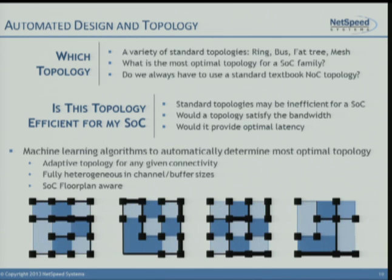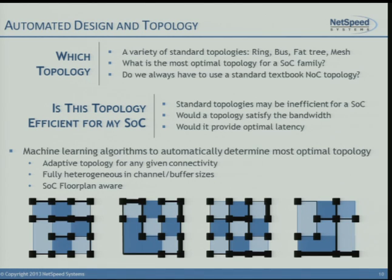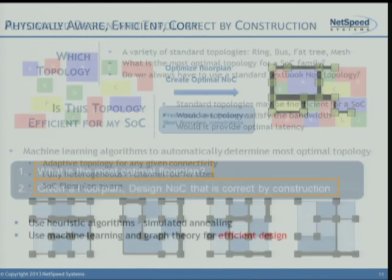As we generate these interconnect architectures, we make sure that the interconnect is physically aware. So we take floor plan information upfront, and based on the floor plan information, we generate an interconnect that will naturally map to your floor plan. So this will give you the most optimal performance, most optimal efficiency, and I will say most optimal latency as well, right? So based on any given floor plan, we will generate a physically aware, highly optimized topology automatically, and topology gets completely optimized. Every buffer, every channel is optimized.